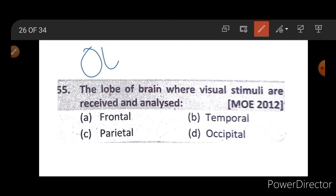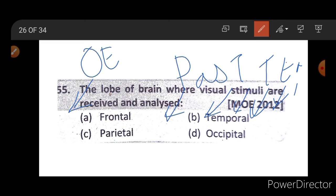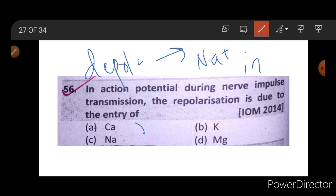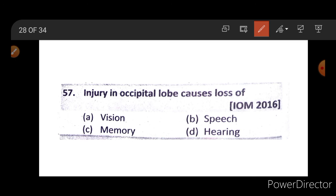55. The lobe of brain where visual stimuli are received and analyzed. We can remember as POTS: occipital, eye; parietal, skin and tongue; temporal, ear and nose. So that answer is occipital. In action potential during nerve impulse transmission, depolarization is due to Na+ in, while repolarization is due to K+. 57. Injury in occipital lobe causes loss of vision.